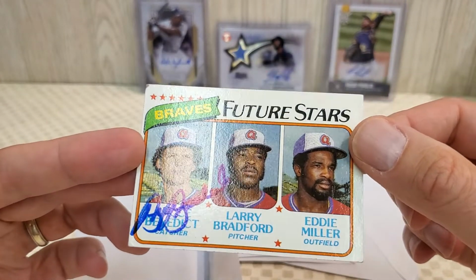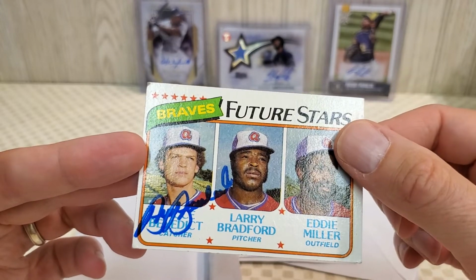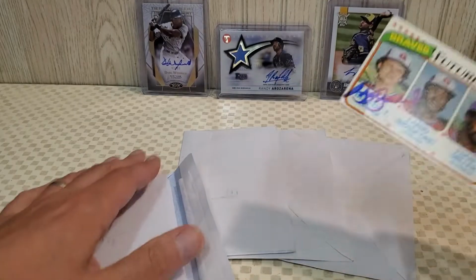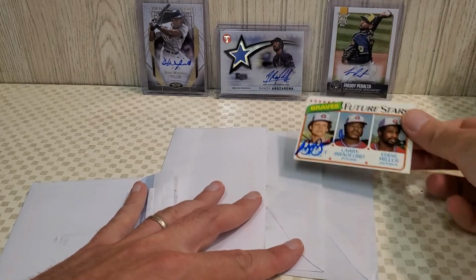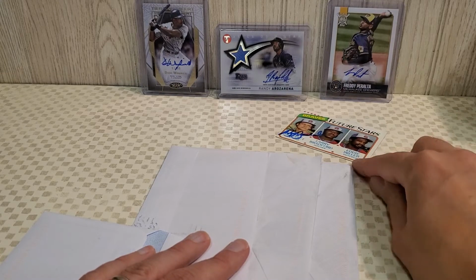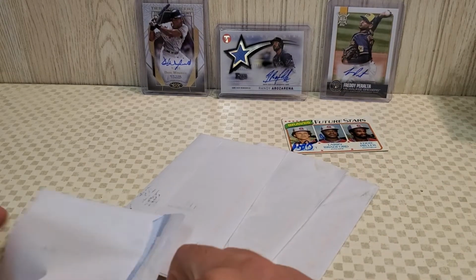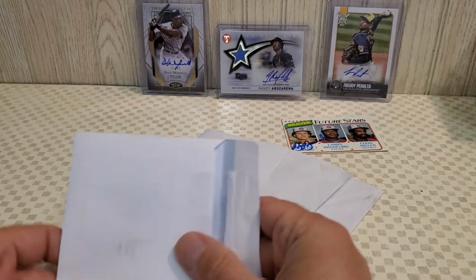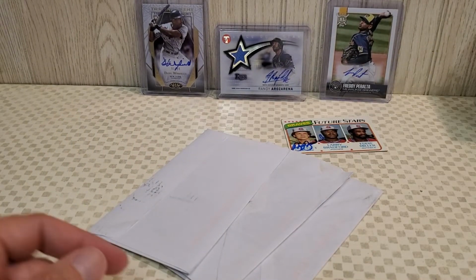And so I had this and thought I'd send it out. He turned it around pretty quick. So thank you, Mr. Benedict, for that. Very nicely signed. Very cool. I'll leave that up there and maybe move these down a little bit. I'll sleeve all these up later. There might be something else in here. Maybe? No, nothing else in there. Okay, so there's one auto.